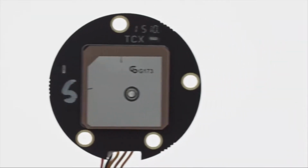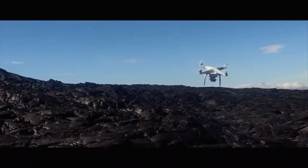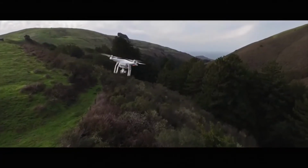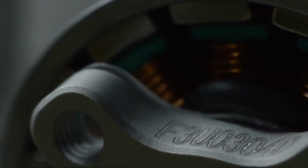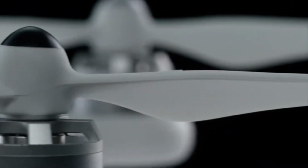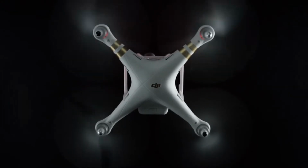It starts with the systems inside that combine to form a tiny living computer. It's these systems which give the quadcopter the ability to perform such fluid movements of aerial accuracy with the simple press of a thumbstick. 4 engines which independently and dynamically control each of the Phantom's 4 props are meticulously crafted to the most granular detail to ensure perfection at every level.